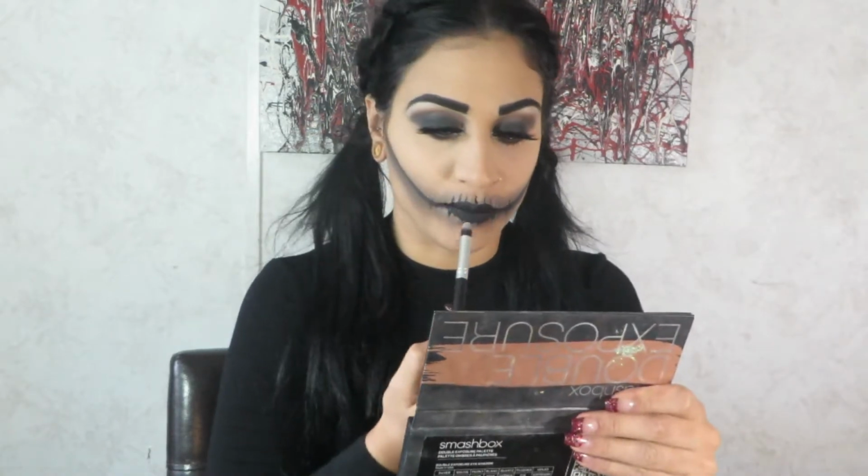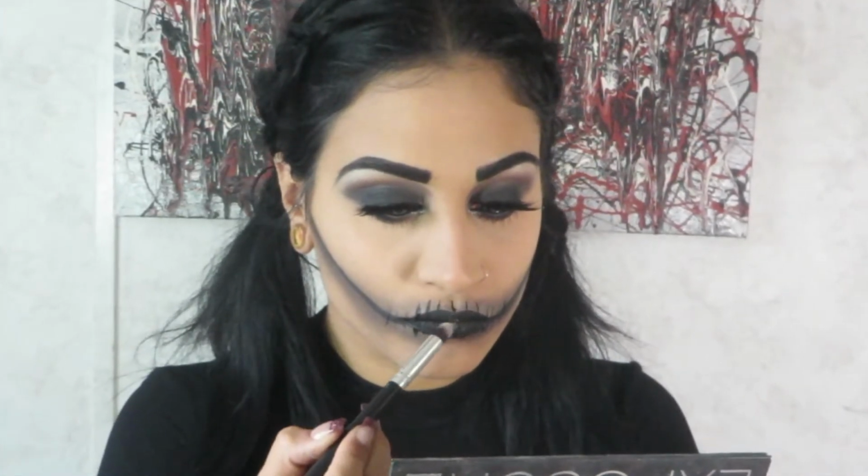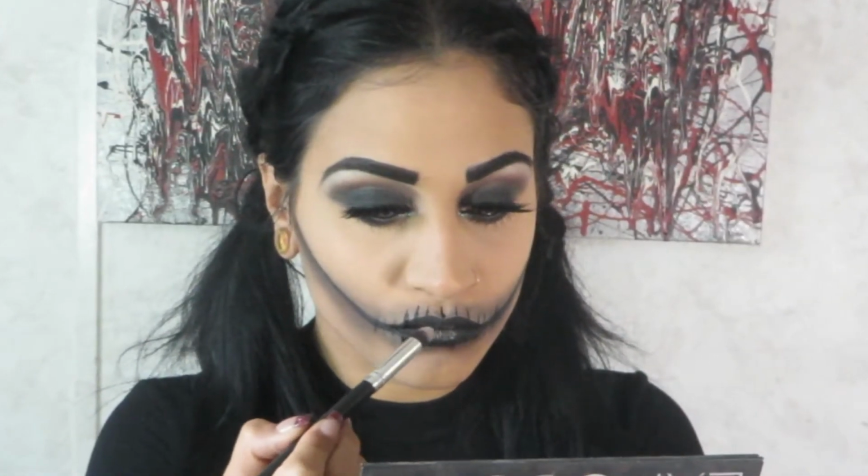So now I'm actually, just because I want to play around, I'm going to get that same silver color and I'm just going to tap it in the middle of my lips. We don't want her to look alive.